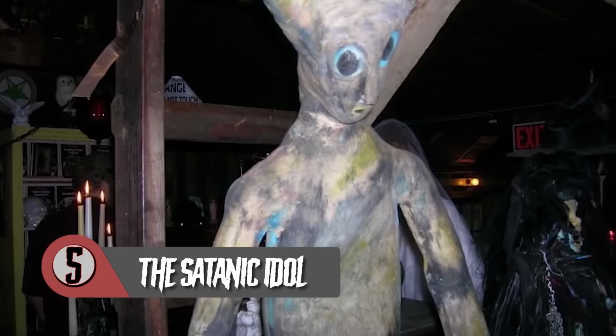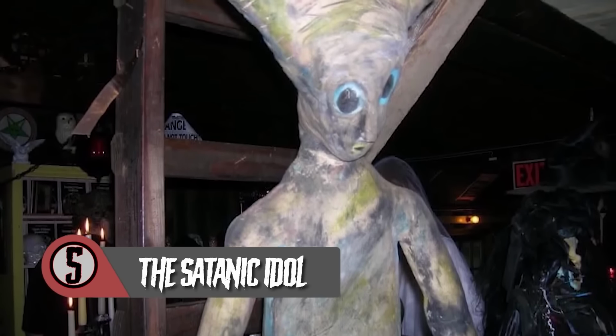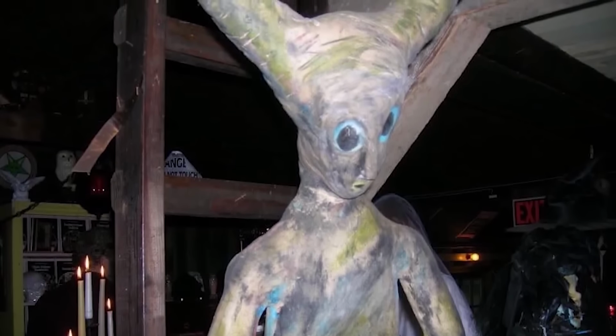Coming at number 5, we've got the Satanic idol. Now, Satan is usually quite a controversial figure. In the past, any mention of the name would have been associated with something terrible, especially as satanic panic swept the nation. Why won't anyone think of the children, right? We love to assign weird moral values to stuff to ensure our political weight can be thrown around, but I'm getting off topic. These days, the jury is out on Satan.